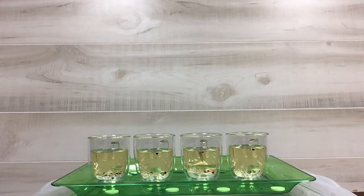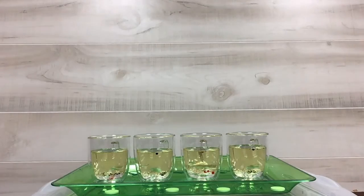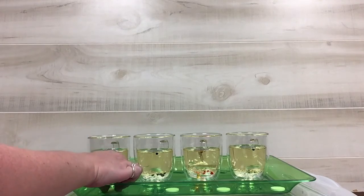All right, so now we have our red, green, yellow, and blue food coloring mixed with our oil and water. And it looks kind of bubbly now, but when we add the Alka-Seltzer tab, we should start to see what looks like a little lava lamp. So let's drop them in and see what happens.